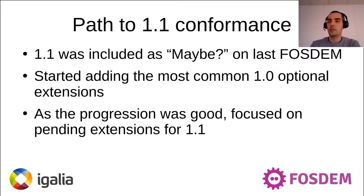And in last year's presentation, we didn't have a clear plan for that. We mentioned it as a maybe, because our main focus was expanding the feature set of the driver, going from the very basic mandatory feature set to the optional extensions that were more common and more used. The thing is that we were progressing far faster than we thought.